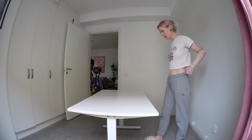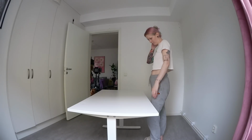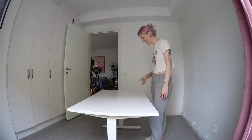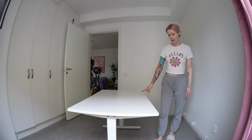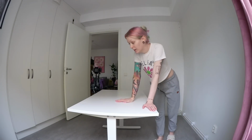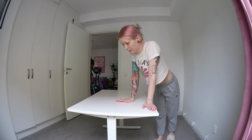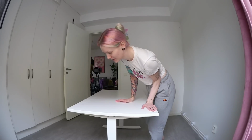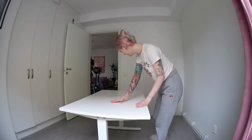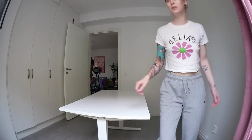But I need a bigger table so I can have my iPad, I can have my... So this is called Trotten from IKEA. It's a 120 by 70 centimeter table. That makes sense. And my other table was like half of that. And it has, let me show you guys.